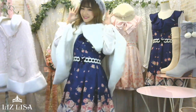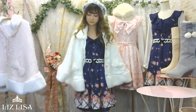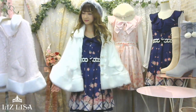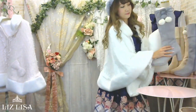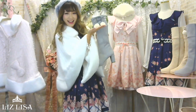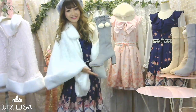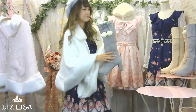So finally, probably one of our favorite items this winter and definitely a girl must-have, these long boots with cute, too cute pom-poms. Very popular every year. This time the boots are available in gray and beige.